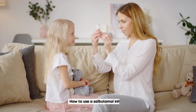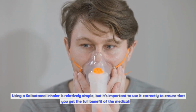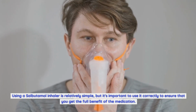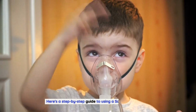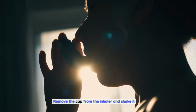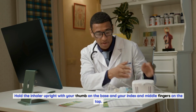How to use a salbutamol inhaler? Using a salbutamol inhaler is relatively simple, but it's important to use it correctly to ensure that you get the full benefit of the medication. Here's a step-by-step guide to using a salbutamol inhaler. Remove the cap from the inhaler and shake it well. Hold the inhaler upright with your thumb on the base and your index and middle fingers on the top.